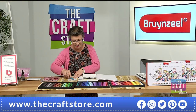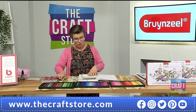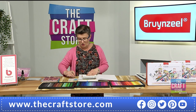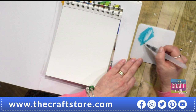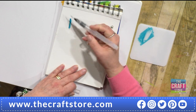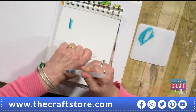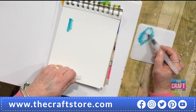Now, if you're going to watercolour with them, these are dye-based, but it does dry quite quickly. So to get the best out of them for watercolouring, put them on a block or plastic acetate, and use a water brush pen. So I'm just going to pick up some of the colour. Let's put some water through, that would be a good idea. All right, there we go. And we've got the intensity of the colour.